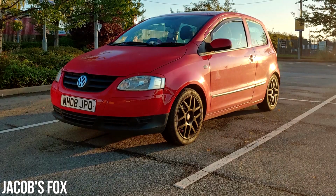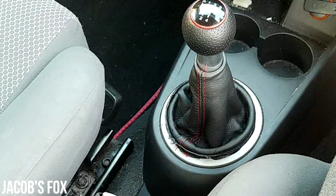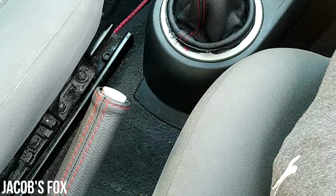Now the Fox is an interesting one. It's a car that I often overlook, but I really should give it a little bit more time considering I drive a Polo. I think what you've done in terms of the red theme is really cool. I understand the outside of the car is red, so doing the red stitching on the gear gaiter, the gear boot and the gear knob, definitely get that. That's really cool and I like it very much.